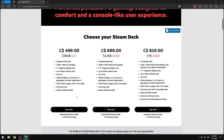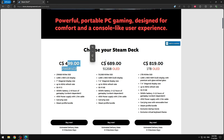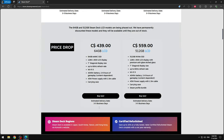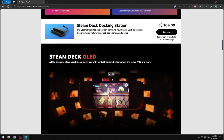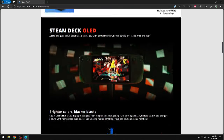Anyways, they show that this is almost $600, $700. You get an Xbox, you get a whole Xbox Series X 10 times, and you'll get one Steam Deck, right? And that is just too overpriced, guys. So I'm going to be showing you guys how to get this thing for free, because they are taxing us and we can't allow this, right?